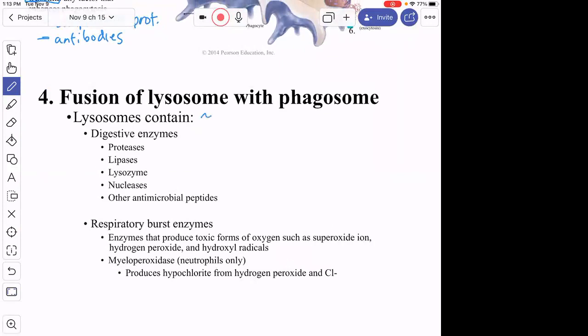There's actually about 40 different proteins that we have figured out that can be in our lysosomes. So just some examples of the kinds of things that are in there that are usually going to be able to kill any pathogen that's in there. Lots of digestive enzymes. So enzymes that degrade proteins, proteases, enzymes that degrade lipids, lipases. Lysozyme, we've talked about that. That's the one that breaks the bonds between the sugar subunits of peptidoglycan. Enzymes that break down nucleic acids. Lots of other antimicrobial proteins.